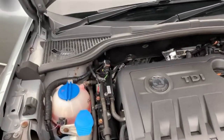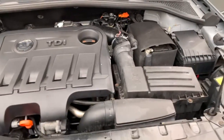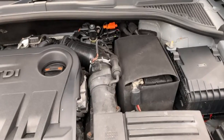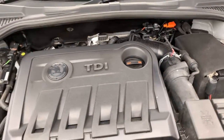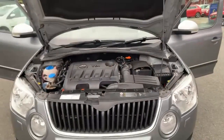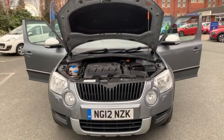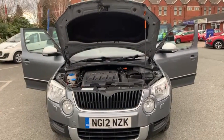Now finally, onto the engine. The car has been running since the start of the video, so as you can hear over here, there's no knocks, bangs or rattles. And it is free from any oil leaks as well. This car does come with 12 months MOT with no advisories. You get your service and your 3 months warranty as well.